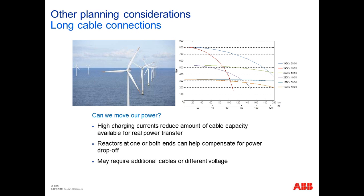It can be adjusted somewhat by reactors at one or both ends of the cables to help compensate for this capacitive charging that's taking place. But it may also require additional cables or a different voltage and will impact the upfront material costs for your plant.